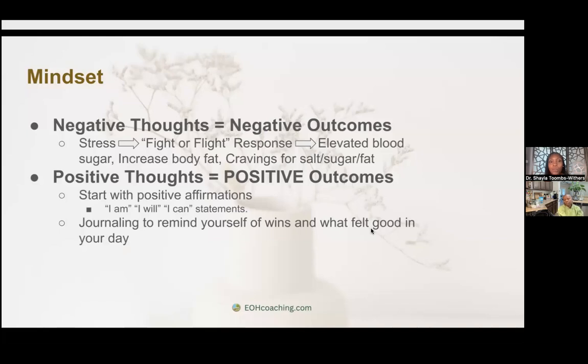And even with positive affirmations, we have folks here today who have never done these, but it's really those I am, I will, I can statements that they begin with. I can do this. I will do this. I can improve my blood sugar. I can overcome insulin resistance. And so putting those positive thoughts in, you'll get positive outcomes.